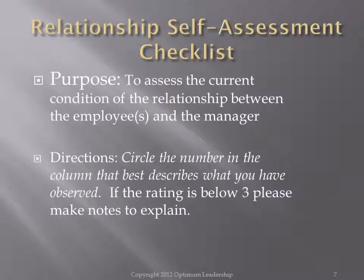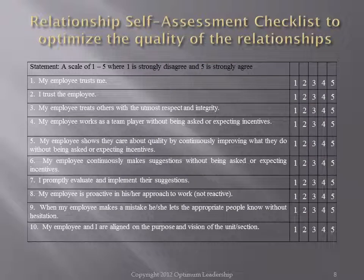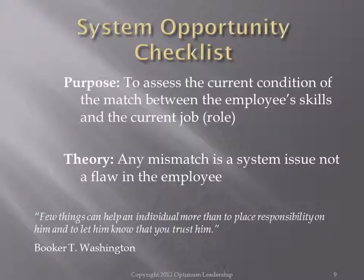The purpose of the relationship self-assessment checklist is to assess the current condition of the relationship between the manager and the employee. They do this separately, and then they compare notes, and you'll see an example coming up. The relationship self-assessment checklist is critical because studies show that people leave managers, they don't leave organizations. So if we want optimum employee engagement, we have to know the quality of the relationship and the quality of the interpersonal interactions between the employee and the manager, and that's what these 10 questions assess. The system opportunity checklist assesses the current condition of the match between the employee's skills and their current job role. This is critical also for employee engagement.